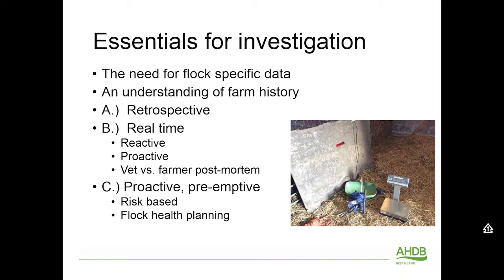But I think it's really important when we're working together to be clear about what we're trying to achieve with our investigation. The most common type that I would have would almost be a retrospective investigation. So catch up post-lambing: where did we lose lambs, what were our total losses? That's a really good place to start. But that first option doesn't give a lot of opportunity for sample collection or further investigation, and that can be a limitation of that type.